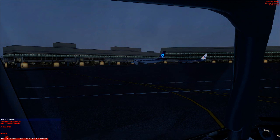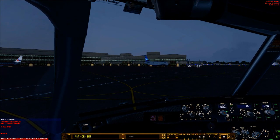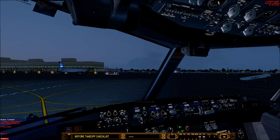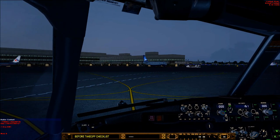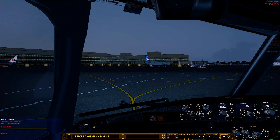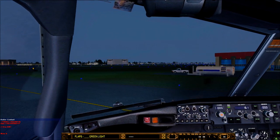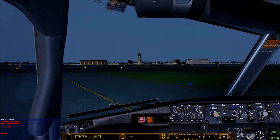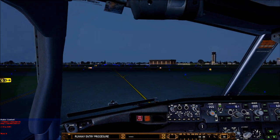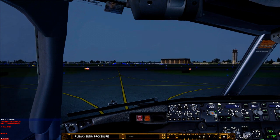Before taxi checklist. Generators on. Probe heat on. Isolation. Clear. Before takeoff checklist. Flaps. Flaps 5, green light. Stabilizer trim. 7.0 units. Before takeoff checklist complete. Okay, thanks. Captain, the cabin's secure. Cabin crew, take your seats.